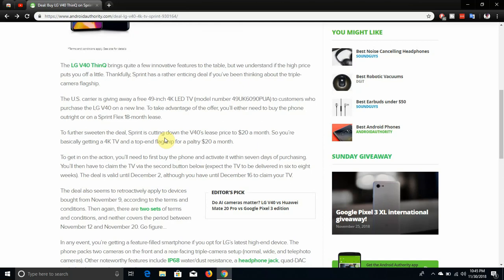So keep that in mind. If you want to get this deal, you have to buy the LG V40 from Sprint outright or get it on the Sprint Flex leasing plan. So do keep that in mind. To further sweeten the deal, Sprint is cutting down the V40's lease from $25 a month to $20 a month, so it'll be $20 a month for the LG V40, which isn't too bad. So you're basically getting a 4K TV and a top-end flagship for a paltry $20 a month. So that's pretty dope right there.